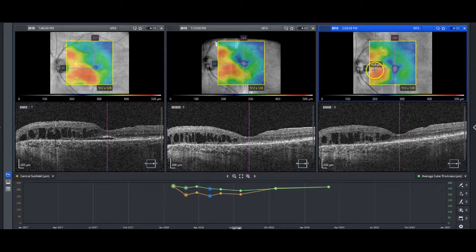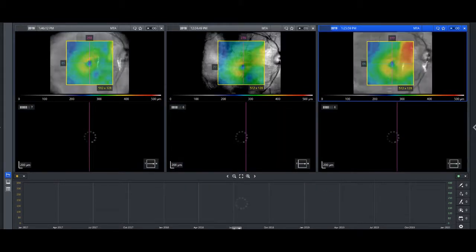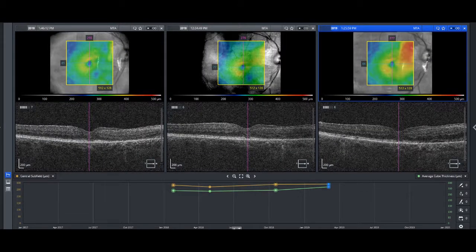But what you can note if you look at the topographic map, if you go back to the beginning, the area of increased thickening, as measured from the RPE to the inner retina, actually gets less with time, indicating that there's definitely a response. If I just flip over to the other eye for you, it might be interesting to take a look.